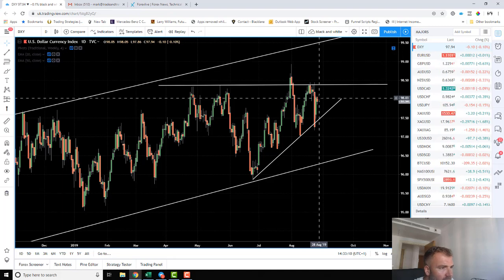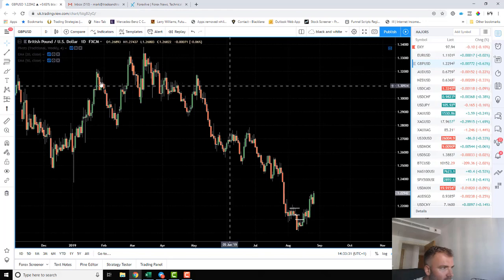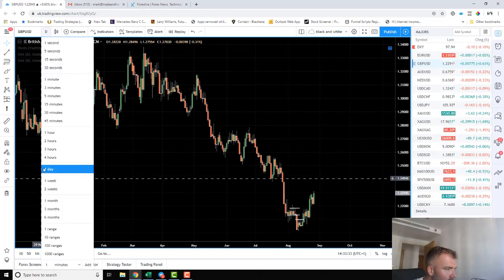So finding the right market to trade is going to be your biggest dilemma as a trader. So first thing you have to do is, it's not about where's the technical setup. It's finding the market that is moving and finding the one that you can put a higher probability to taking profits from.